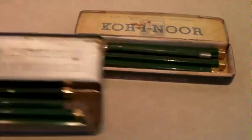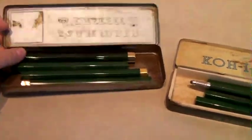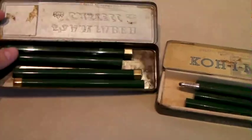This is a bunch of vintage pencil leads. They're in these little containers. There's a bunch of them.